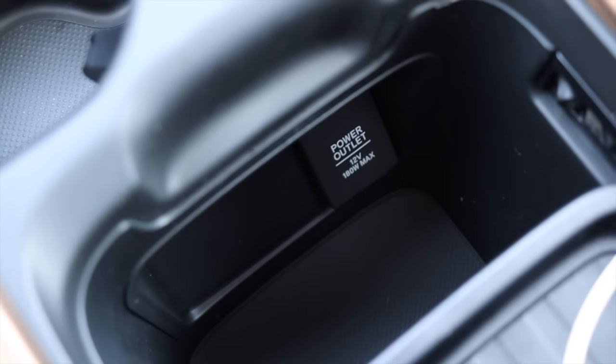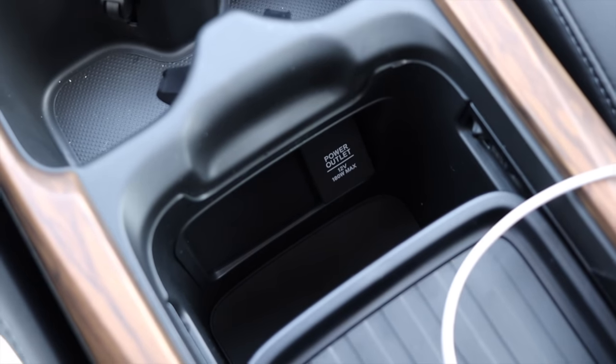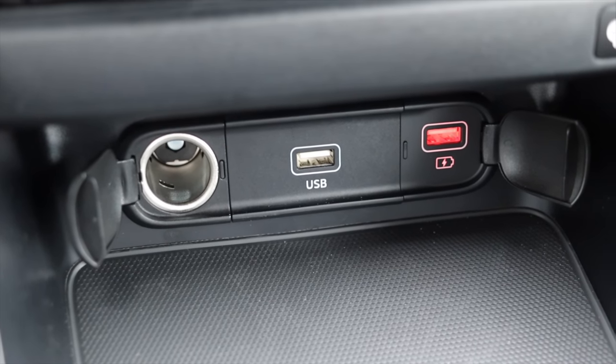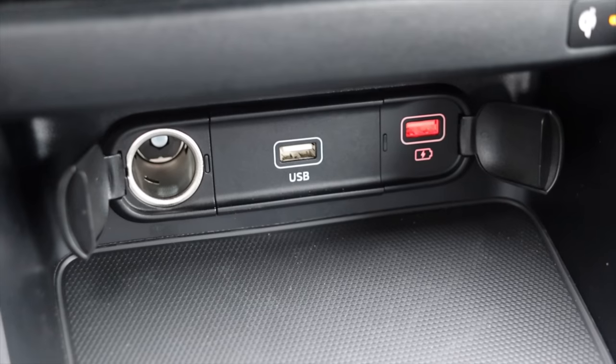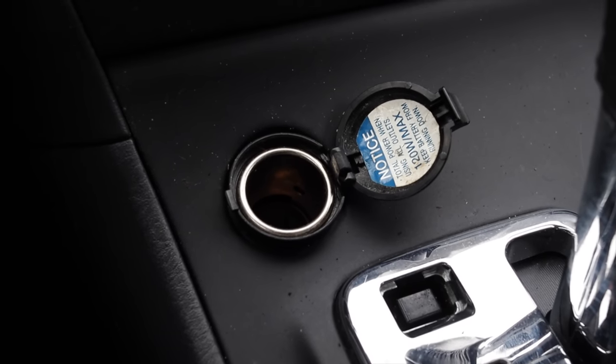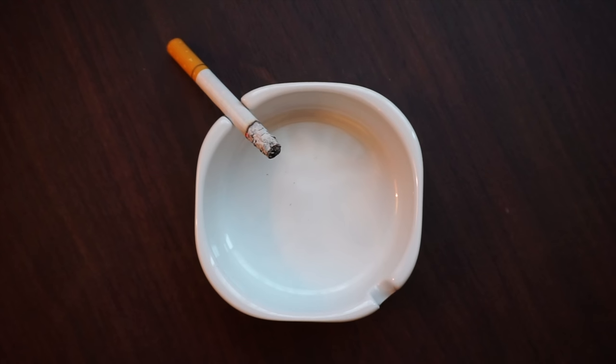Have you ever wondered why your car has a power outlet that doesn't look anything like the outlets you see in your home? Why is it circular? It oftentimes makes charging a device a challenge if you don't have the proper adapter. Well, it's all rooted in a practice that slowly became something of the past: smoking tobacco.